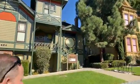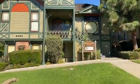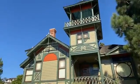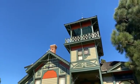Here's another one of the Victorian mansions, the Sherman Gilbert House. Isn't that beautiful? Just look at the tower up there. The Sherman Gilbert House, this is called Stick East Lake style.